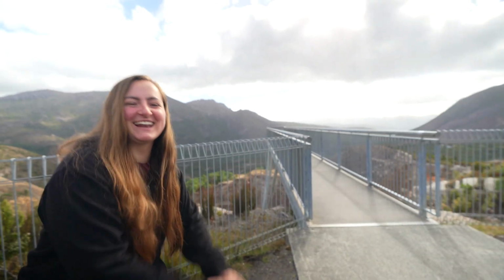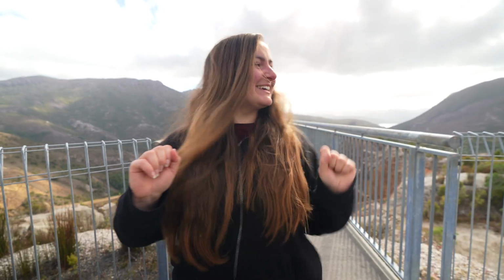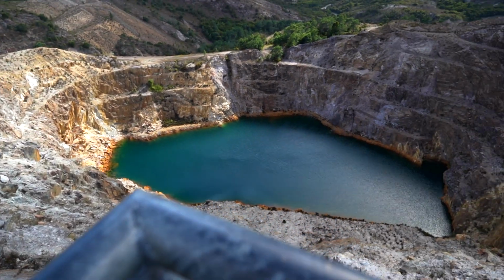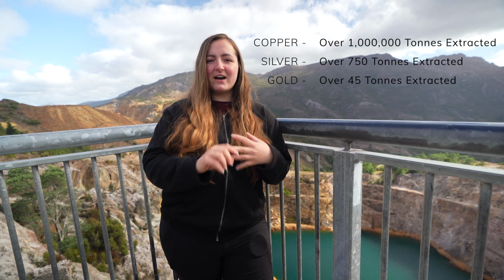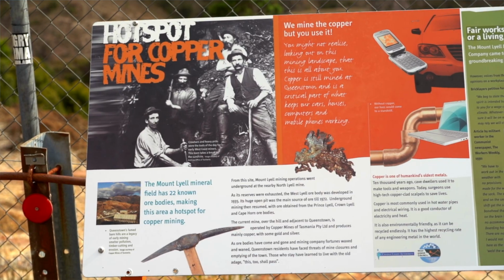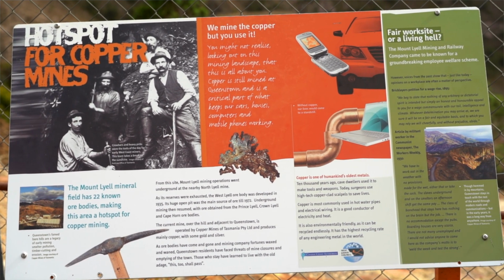So here's the lookout. And out on this lookout, we should get a really cool bird's eye perspective of the open cut mine. So Queenstown is very rich in mining history with copper, silver and gold being mined here. Now the Mount Lyell mine site was a huge money earner and contributed massively to Tasmania's economy. So this area was and still is extremely important resource wise.